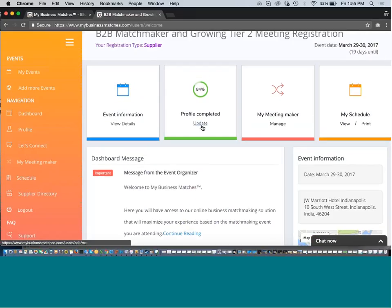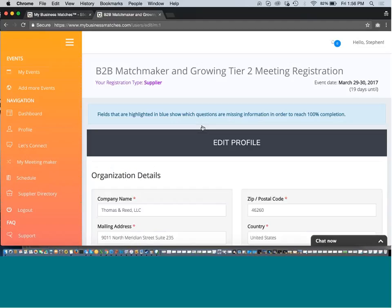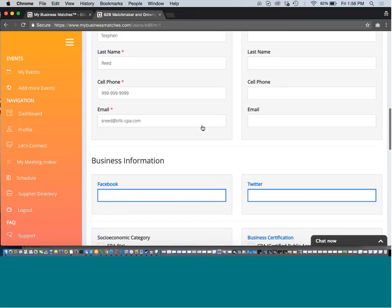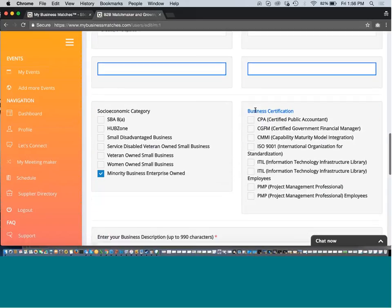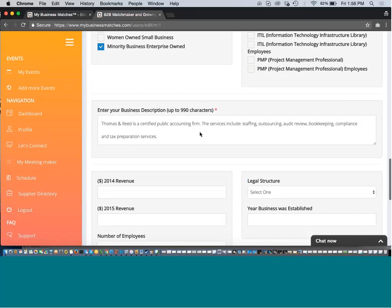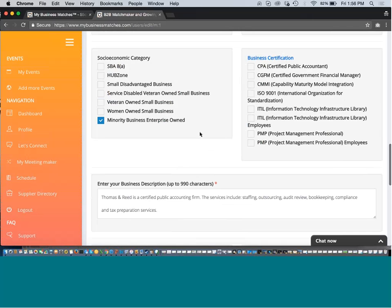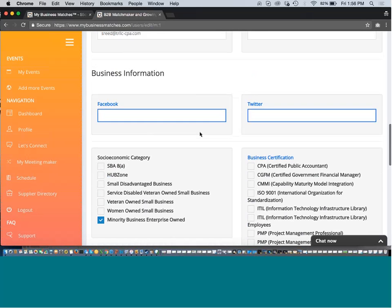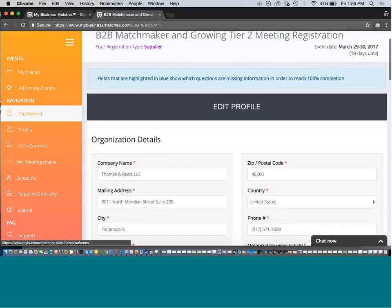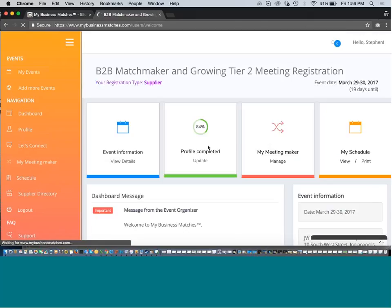You will see how far along your profile is completed. You can always click on Update, and it will show you what information you're missing. All the fields highlighted in blue are the questions you're missing to reach 100% completion. I'm going to scroll down and see what I'm missing. I'm missing my Facebook, my Twitter, and a business certification. While those fields weren't required, it's nice to have them on hand. But this is a nicely filled out profile. It has a good description, my socioeconomic category, my attendee information, and all the basic stuff. So I'm going to jump back to the dashboard here. My meeting maker.